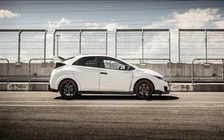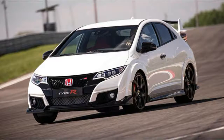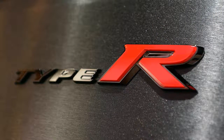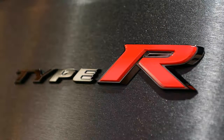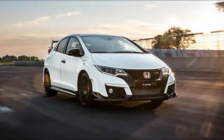What the heck is Plus R? A button on the dash that makes the instrument rings glow red instead of white. It also loosens the ESC shackles, implements a more aggressive torque map, reduces assistance to the electric power steering, and firms up the magnetorheological dampers. Magne-what? Yep, the same adaptive damping tech as used in the Audi R8, Ferrari 458 and Corvette Stingray.